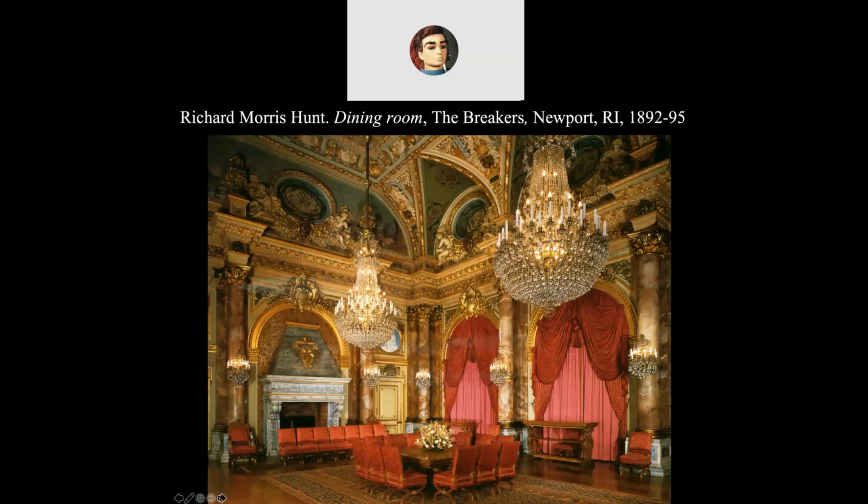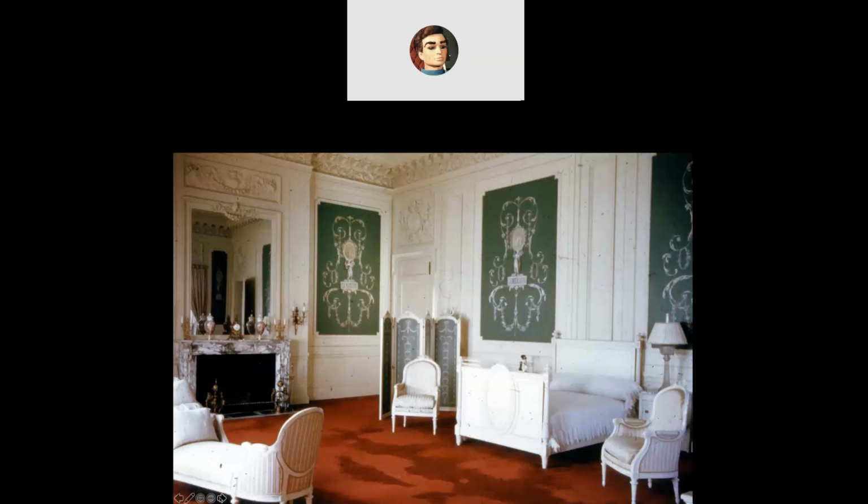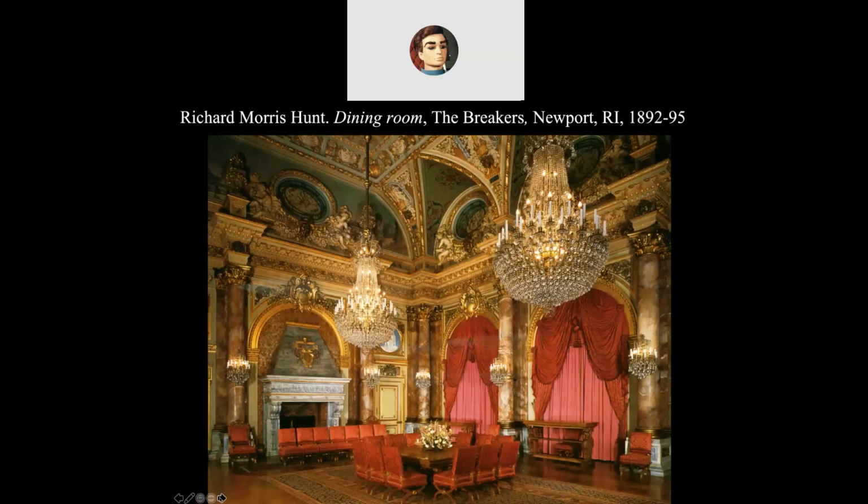It looks awfully Baroque. And the fact that it's built in the United States at the end of the 19th century as this attempt to recreate the most spectacular palaces of Europe is not very progressive in terms of its ideas about architecture. It's traditional, conservative.